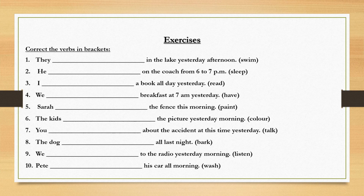The action was in progress. It took time. From when to when? From 6 to 7 p.m. Number 3, a book all day yesterday, and we have the verb read between brackets.